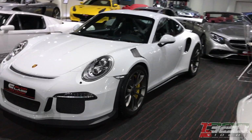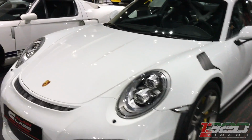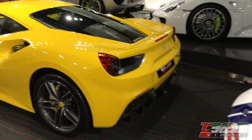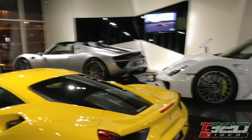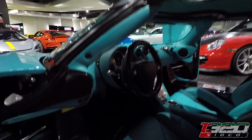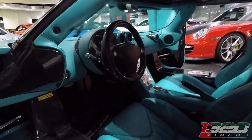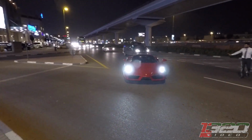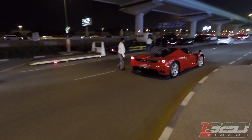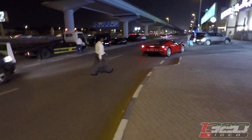Crazy. Got a GT3 RS or GT with, I think it said 9,000 miles on it. 918, 918. Pay no attention to the Bugatti. We've got a Koenigsegg here. That's a sight to see.